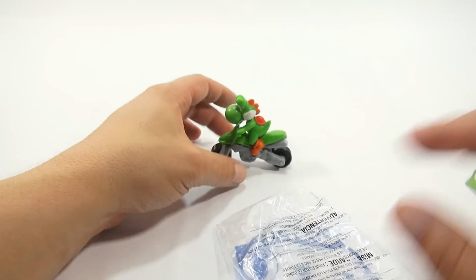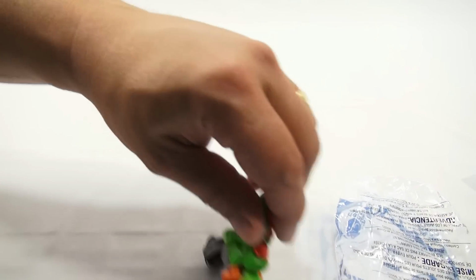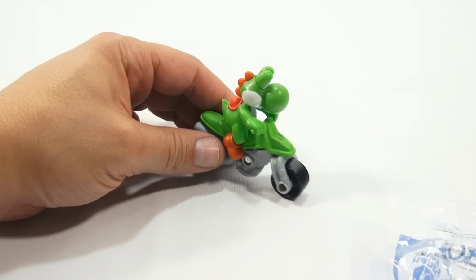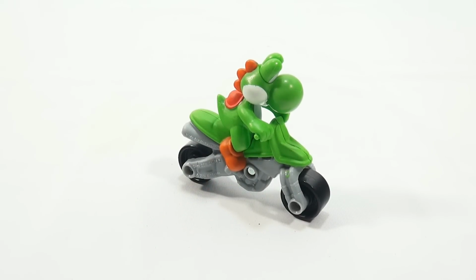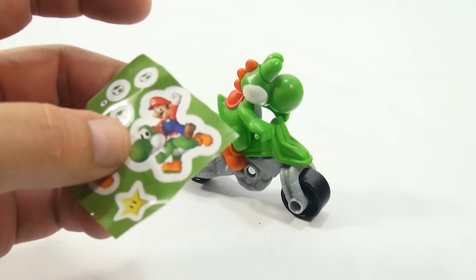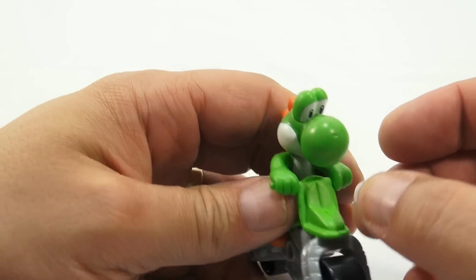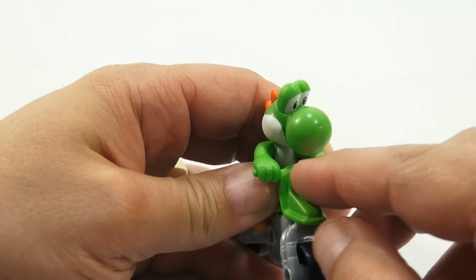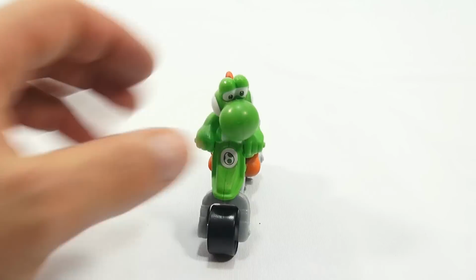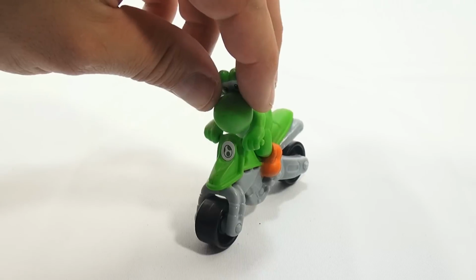Okay, so Yoshi's on a cycle. Ooh, doesn't roll and stay up as nice. It'll stand up on its own. Let me give you a nice shot there. Okay, so let's see. Yoshi stickers. They just show you a number one sticker on the front. The rest are, you know, do whatever you want with stickers. There you go. Let's get a good look at him. Can't do much more with him in regards to rolling and spinning.